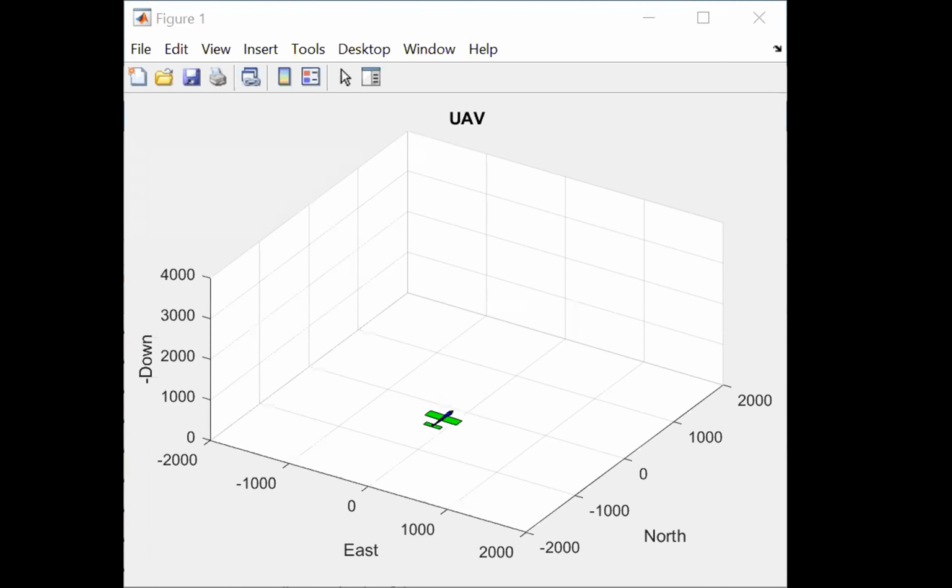This is a very important exercise, because in the next few exercises, we are going to run the simulations, kinetic models, guidance models, and interface with this UAV simulation. With this, I'm going to stop here. My apologies for extending the lecture by five minutes, but I'm going to stop here, and I would be happy to answer any questions that you may have.